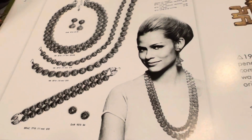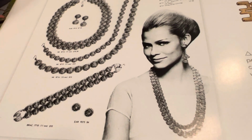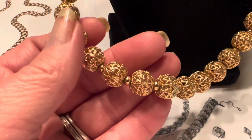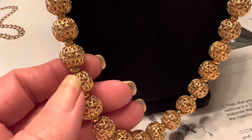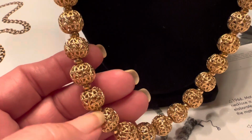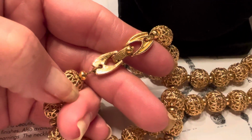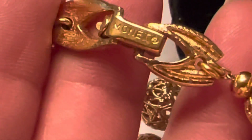This old black and white ad doesn't really do this piece justice, but fortunately I have one in my collection that I can show you. Look how beautiful these little filigree beads are. They also have gold spacers in between each bead. This is the beautiful clasp on the back of the necklace. Here is the Monet mark stamped onto the back of it.